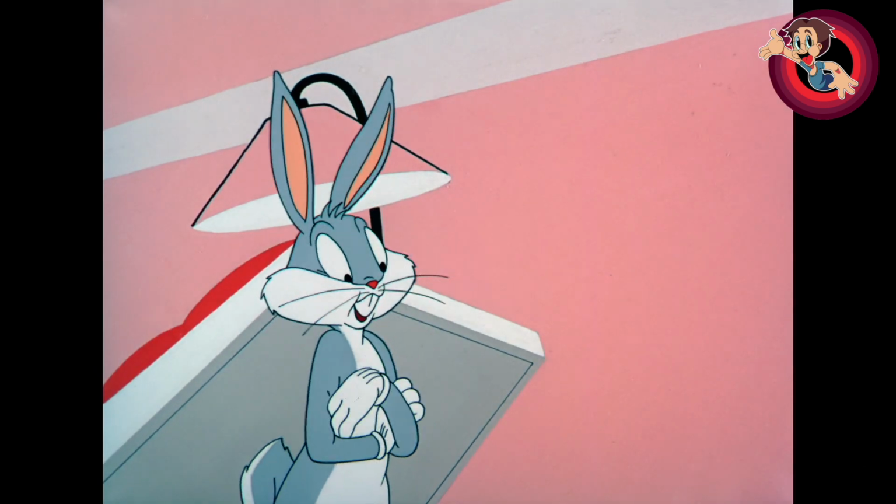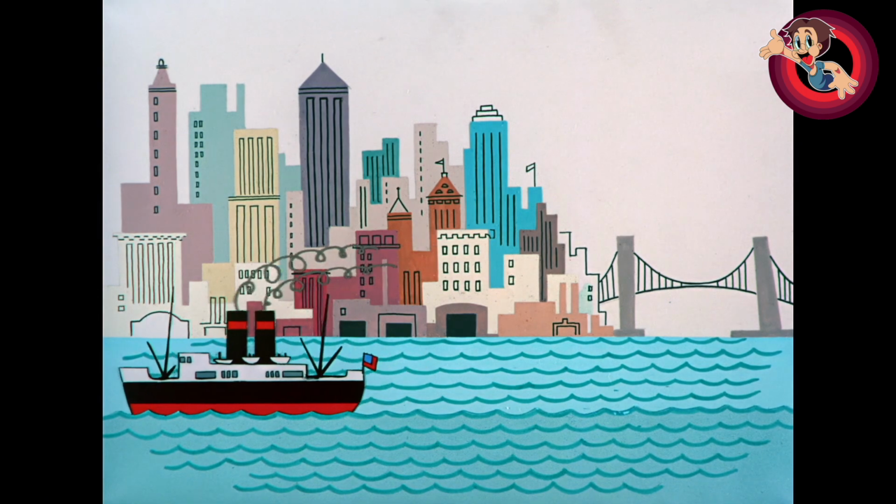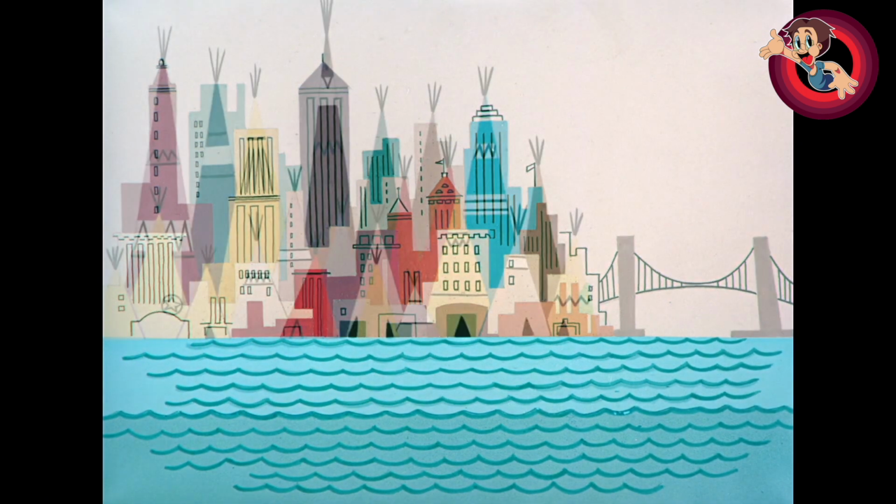The skyline wasn't always like it is today with its tall buildings and concrete canyons. It was much more primitive when the Indians owned the island.